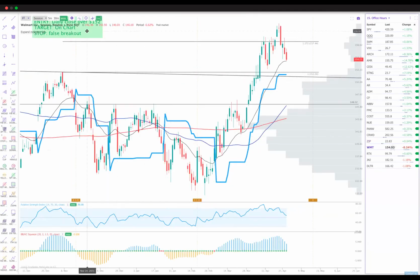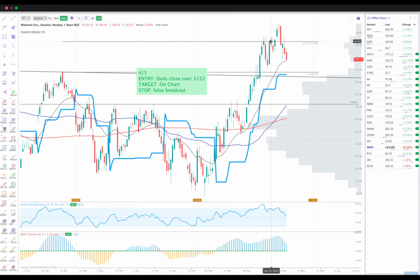Here's Walmart. It's one of those consumer staples that I was talking about. Took that entry over 152, came up, hit our first target, got rejected, hit our first target again, 4 days in a row, finally broke above it, but failed again at it. And now we're coming back to that 21 moving average. So still looks pretty good. It may need to rest here for a little bit. It's just what the market is doing right now.